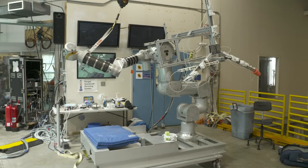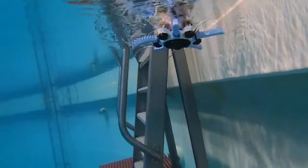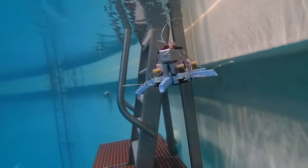This is the only neutral buoyancy facility in the world on a university campus, and it's one of only 2 active facilities in the United States. We're very pleased to have this unique facility. We put our robots in the water. We actually put people in the water, either directly as if they were inside a habitat or wearing spacesuits.